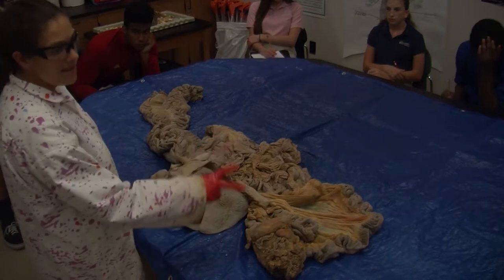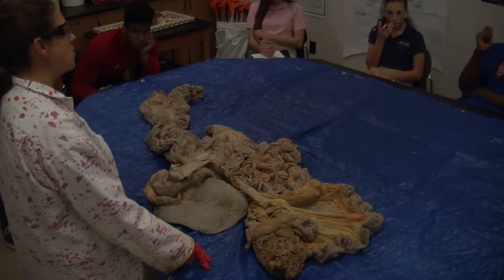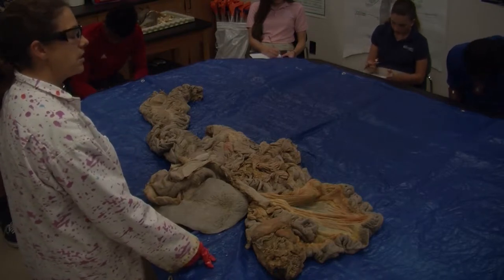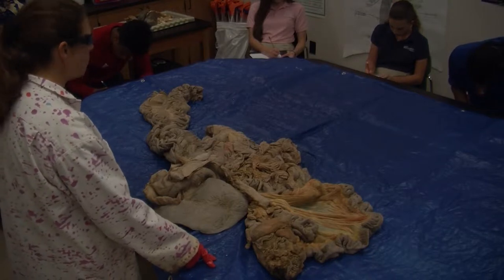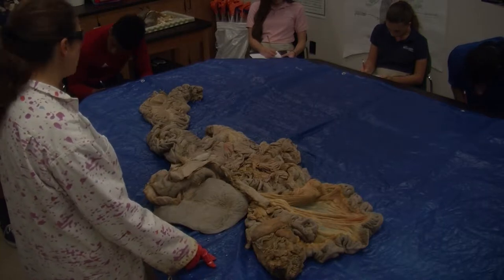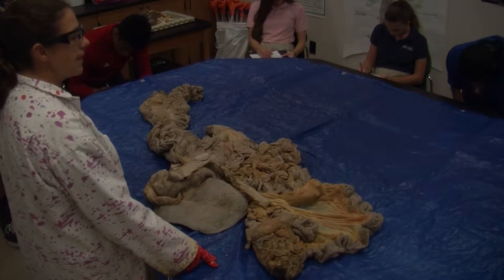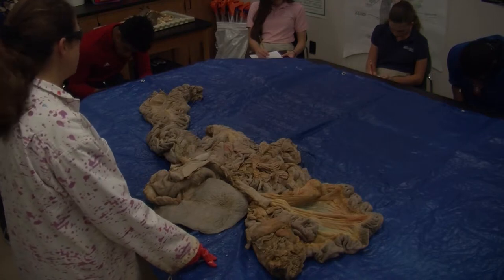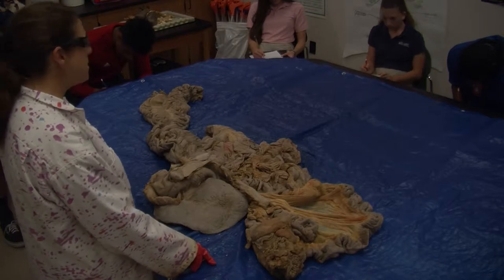Now, the second condition with this acid overproduction is GERD, G-E-R-D. That is gastroesophageal reflux disorder, also known as reflux. It can also be, in layman's terms, in short episodes, heartburn. Now, does your heart actually burn? The answer is no, but it feels like it.